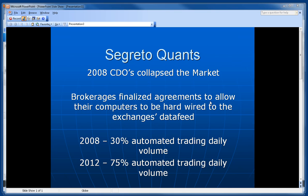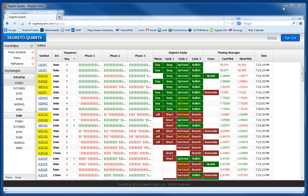For this reason, Segreto Quants was developed. This is the first robotic HFT designed specifically for retail customers. Segreto analyzes speeds and trends in the Forex, futures, stock, and ETF markets in milliseconds, quantifies the analysis into numeric values, and produces tradable signals with entries and exits.